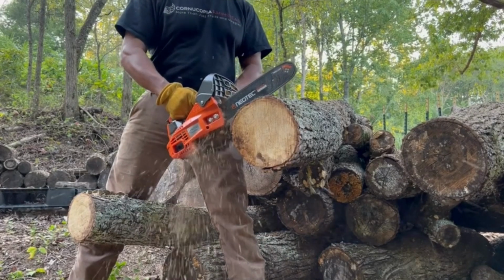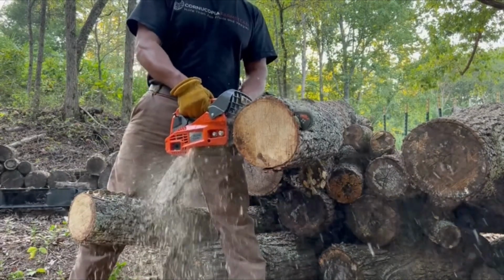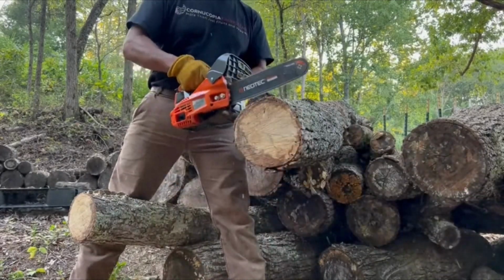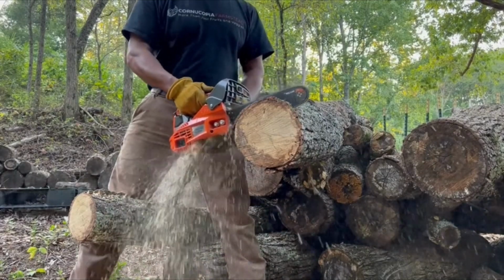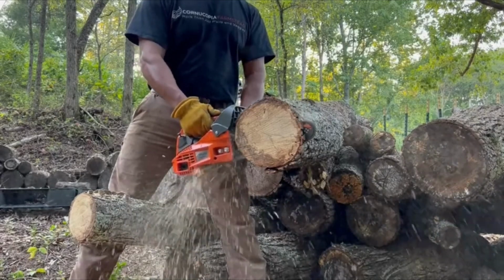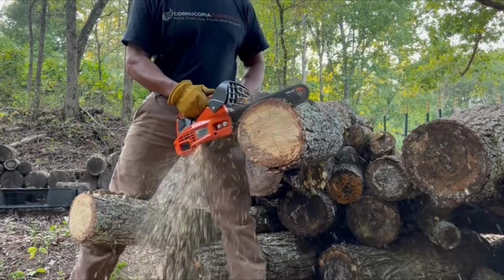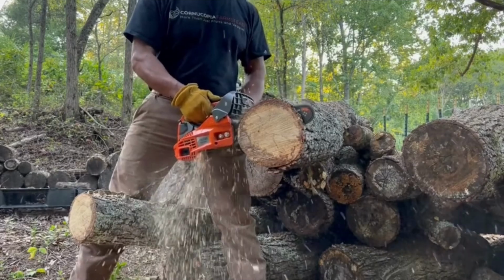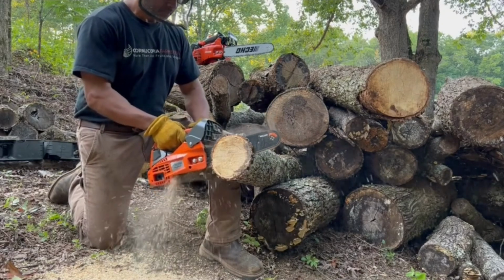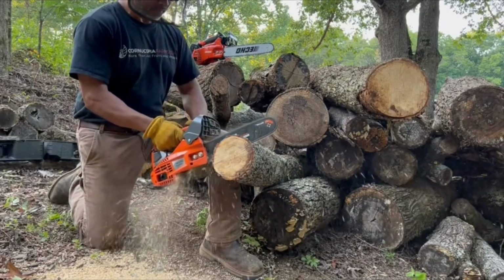In conclusion, the best 16-inch chainsaw emerges as a powerful and versatile tool, offering a perfect balance between strength and maneuverability. With a 16-inch bar, these chainsaws prove to be ideal companions for a wide range of tasks, from felling trees to precision pruning. The carefully selected features, including powerful engines, durable construction, and user-friendly designs, collectively contribute to the excellence of the best 16-inch chainsaws. Whether you are a seasoned professional or a homeowner with diverse cutting needs, the best 16-inch chainsaw stands out as a reliable and efficient solution.